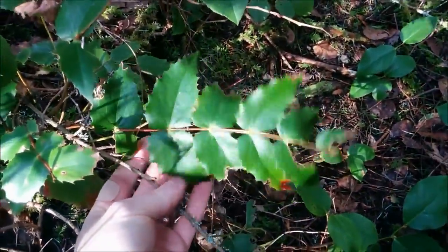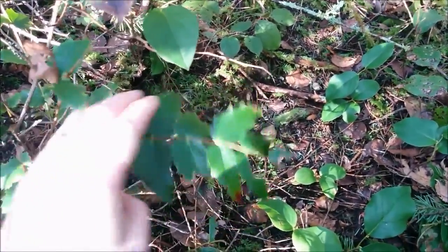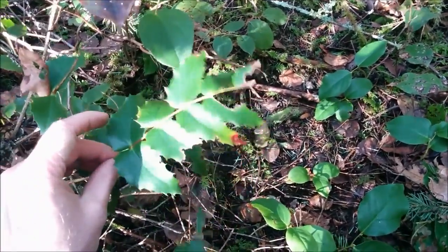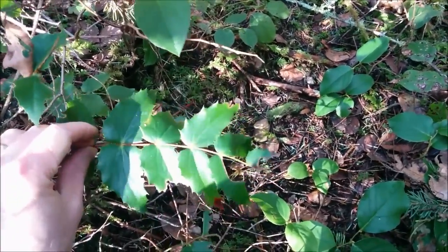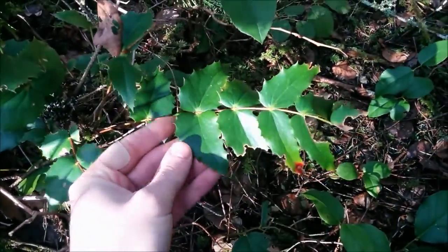And then right beside it here we have dull Oregon grape, which is, a lot of people probably know the tall versions of Oregon grape, but you can eat the berries even though they're incredibly sour and bitter. Just don't eat too many of them because it could upset your stomach. And they're quite easily identifiable by the spiky points and stuff on the leaves.